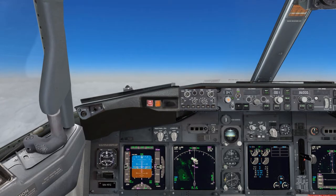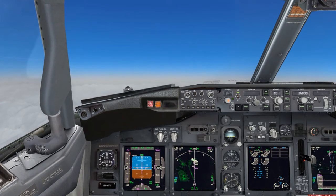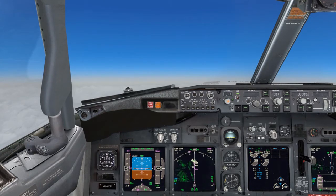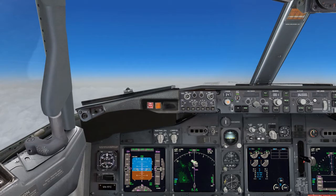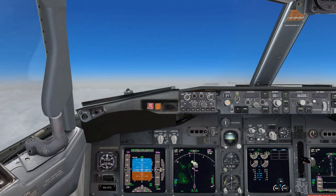Lima Bravo Romeo at top of descent, flight level 340. Requesting lower or hold. Lima Bravo Romeo, descend to flight level 200, and your start clearance is for Sabre 7 Alpha, runway 19. Start clearance 19 is Sabre 7, and descending to flight level 200.